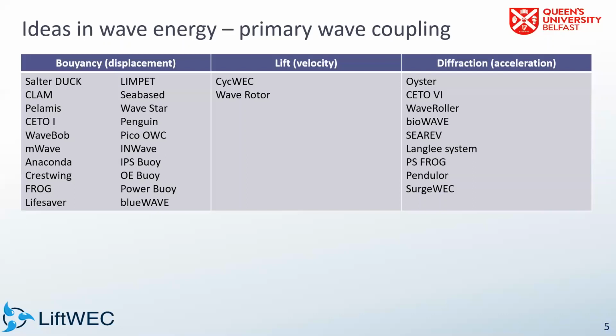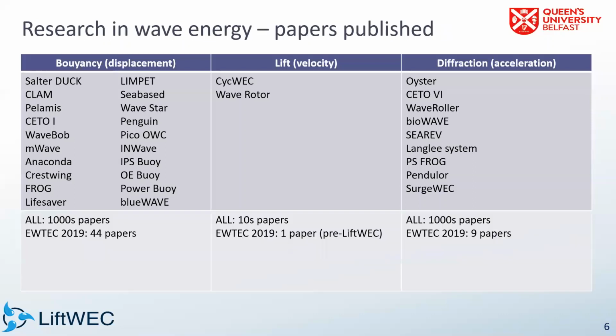If we then go on to the academic perspective, if you went back through all the papers that have been written on wave energy since about the 1970s, when the rebirth of serious wave energy started, there have been thousands of papers that have looked at the coupling of waves with buoyancy or displacement. So oscillating water columns and heaving buoys all fit into that primary coupling with the wave. And then also probably thousands on diffraction, where the archetypal example would be a flap, where we have the effect of acceleration on the flap and diffraction that creates a force.